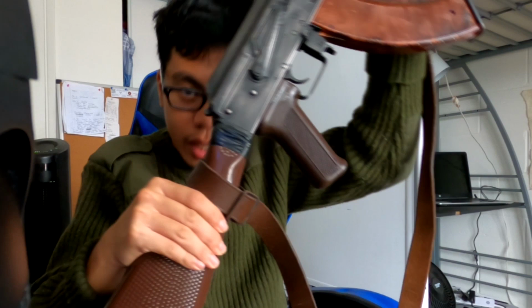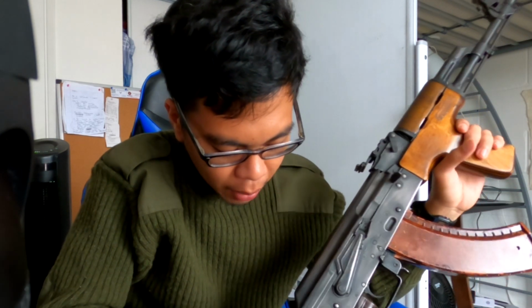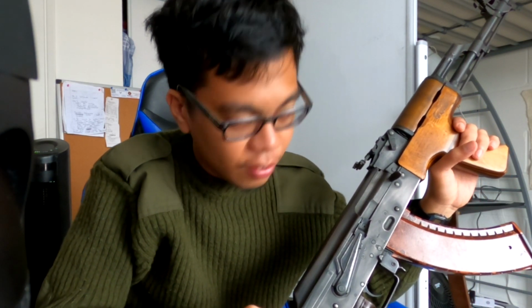Okay, now for the elephant in the room. Why the electrical tape on this AK stock? Out of all of the AKs that you could buy, the LCT AK AEG has the best chances of mounting real steel furniture due to the shape of the buttstock. You just have to cut it at a certain angle.